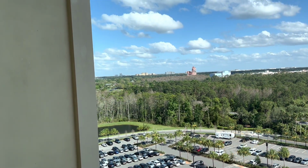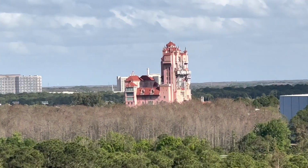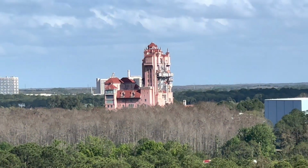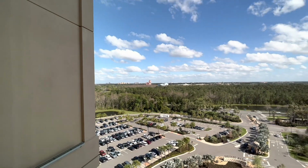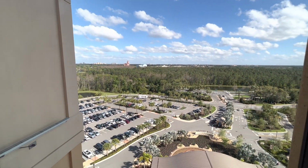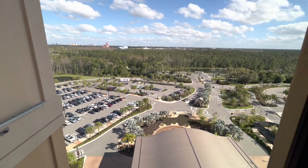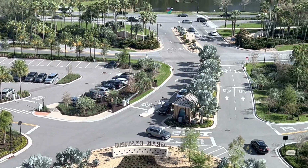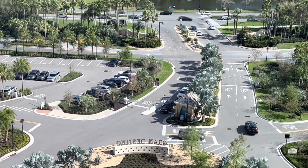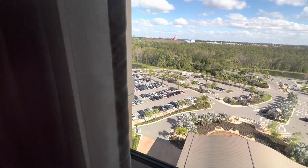And as we look out the window, in the distance we see the Tower of Terror. There it is. We've zoomed in really close now. Okay, so let's pan back out, and as you can see here below, there is the parking lot for the Gran Destino Tower. Plenty of parking, really easy to get to your room. And here's where you would come in to the resort if you're staying at the tower. Right there was the gate.